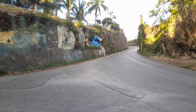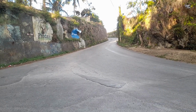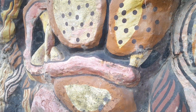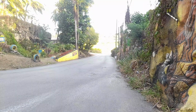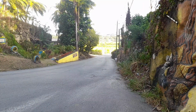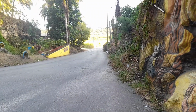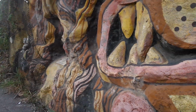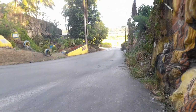These are the paintings here at Parris in St. Joseph. You can see the lion face over here. And down the road here will be the Andrews factory, the now defunct Andrews sugar factory, which closed down in 2013 under the last government because it was closed to reopen as a multi-purpose factory, but that plan did not work out. So it is just there with a high-white fence surrounding it to keep out trespassers.